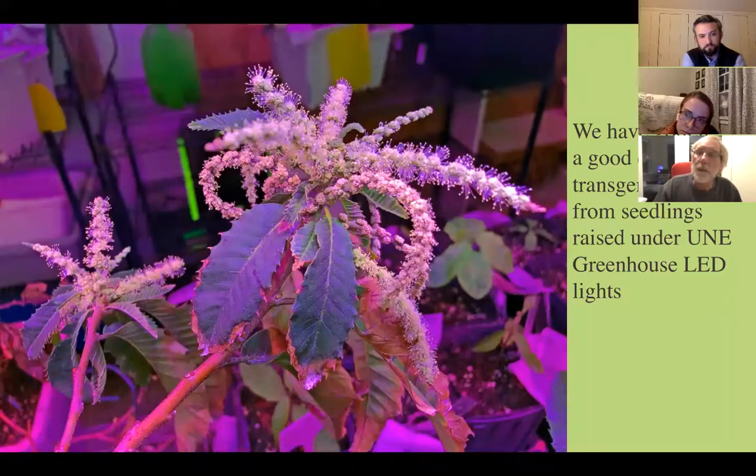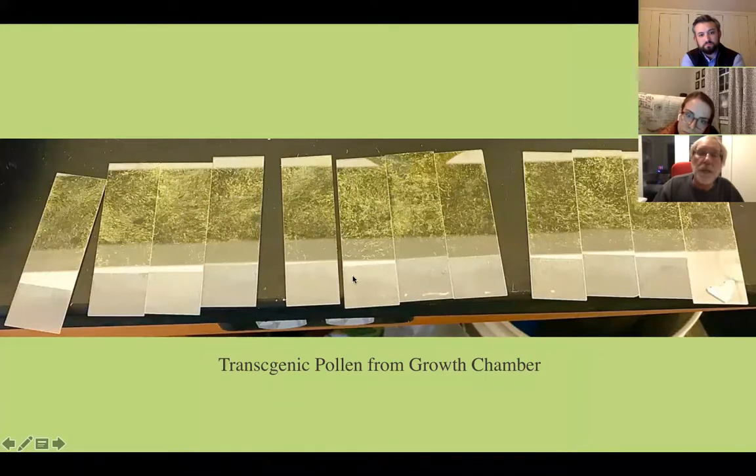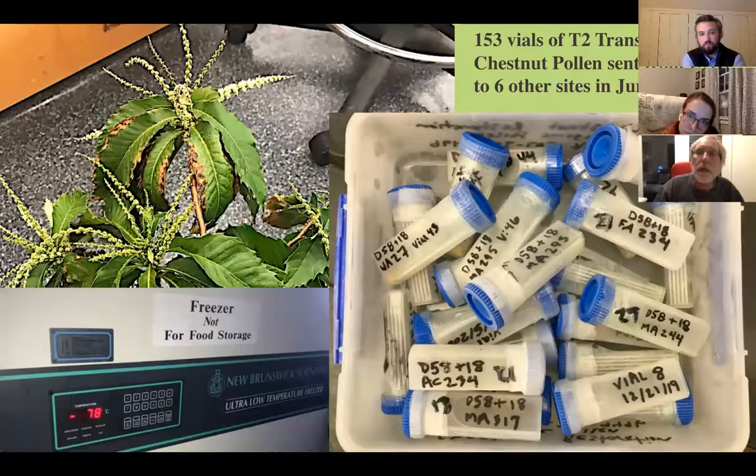Okay, and this is what these trees look like. These small seedlings, I should say, that produce pollen under high intensity lights in our greenhouse. And this is what the pollen looks like when we gather it up on microscope slides, and then we freeze it, and then we take it to the field like we did this July to pollinate some wild trees. I'll show you that just in a second. We put it into microscope vials and put it in the freezer. And we sent our pollen from UNE to six other collaborators throughout the eastern United States who are working on the same project, and they're pollinating wild trees, whether it's in Indiana and Virginia and Vermont, New York State. We're trying to diversify the combination of wild trees and transgenic pollen.